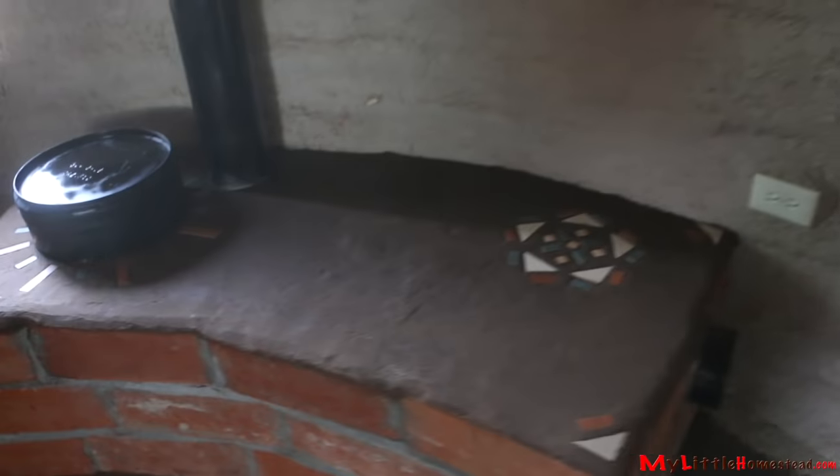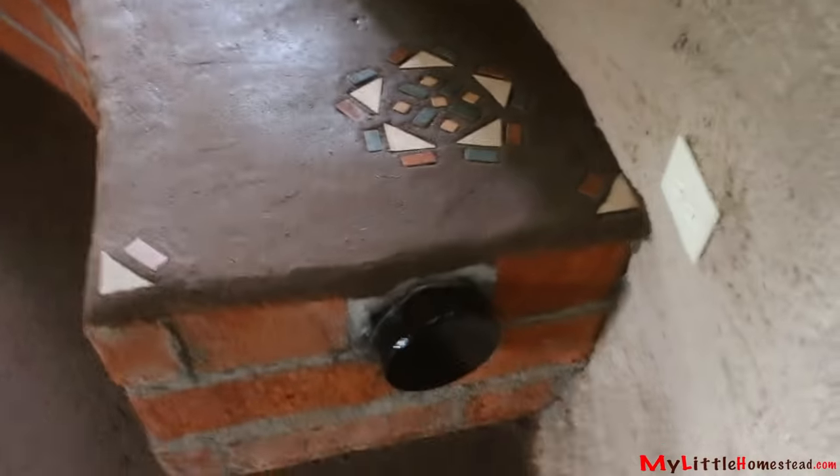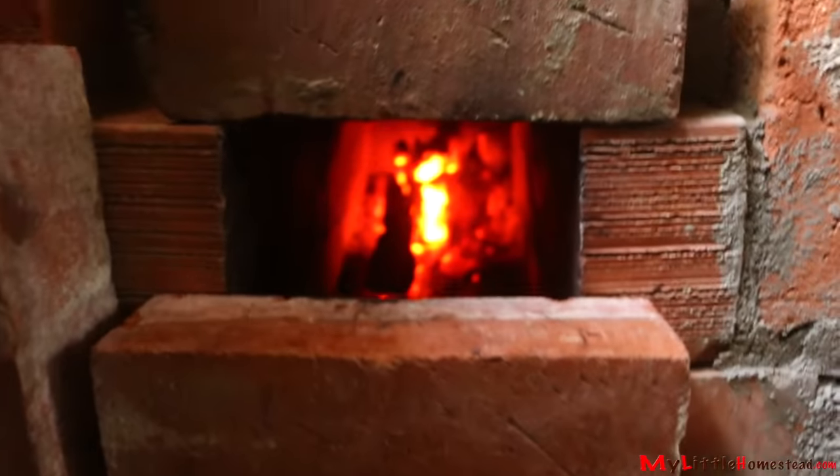There's a closet and the rocket stove right here. Pipe going up and out. It's a very nice seat it is. And boop, glowing cold. With the rocket stove complete, it's time to move on to the cob floor, or it might be referred to as an earthen floor.